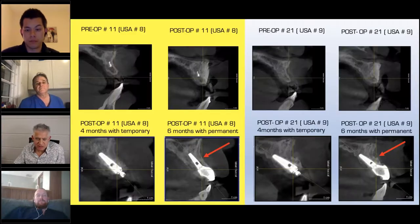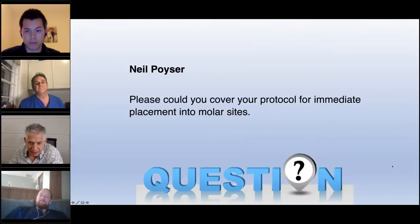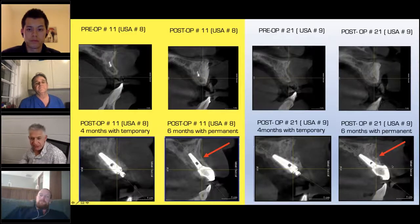And the striking thing here is, if you look at the red arrow, is the nice cortical buccal plate that has developed around this area. So if you go from your pre-op to your post-op, you see nice corticalization of the buccal plates. And that's the end of this case, Peter.